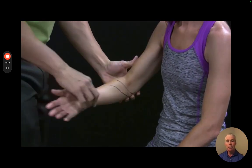If you'd like to dive deeper into either of those two techniques, you can go into the clinical skills tab underneath treatments and search pronator, and you'll be able to see that one.